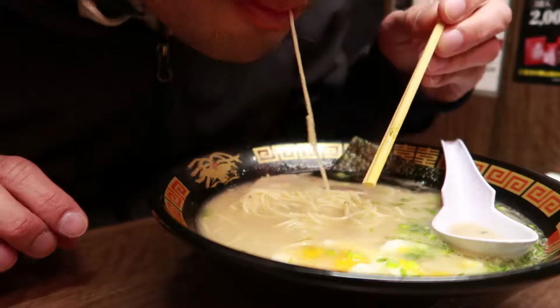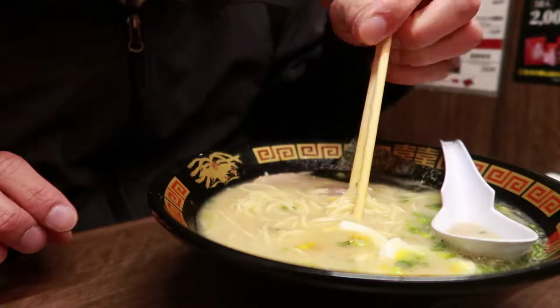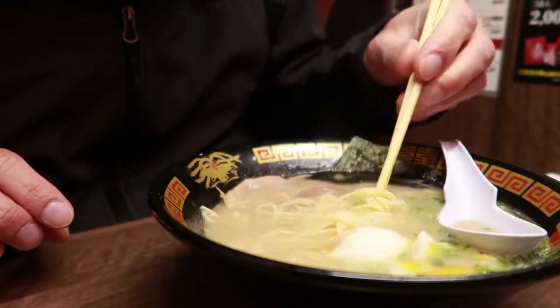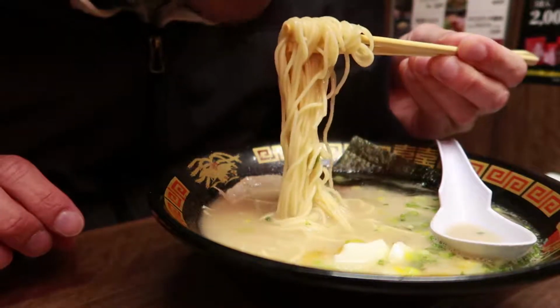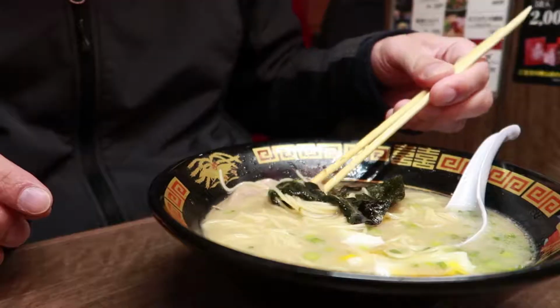Just to let you know, that's not how I normally eat my noodles. But I think everybody knows that in Japan, the louder you slurp your food, the better it is. So I try to slurp as loud as I can because I really like this ramen.